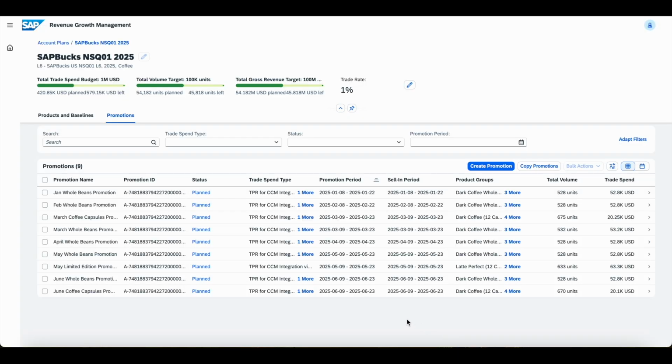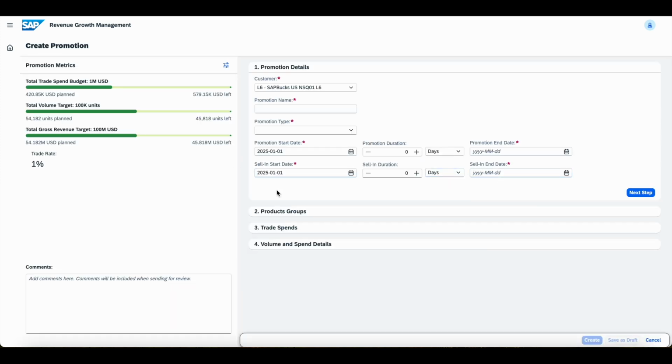Now that the promotions have all been saved as planned, I notice that all the target KPIs have also been updated automatically. I'm going to go ahead and manually create a promotion for the month of April. We have quite a bit of budget left, and I'm going to go ahead and create this promotion. When we create a promotion, those target KPIs are on the left side here, always reminding me what I'm working towards.